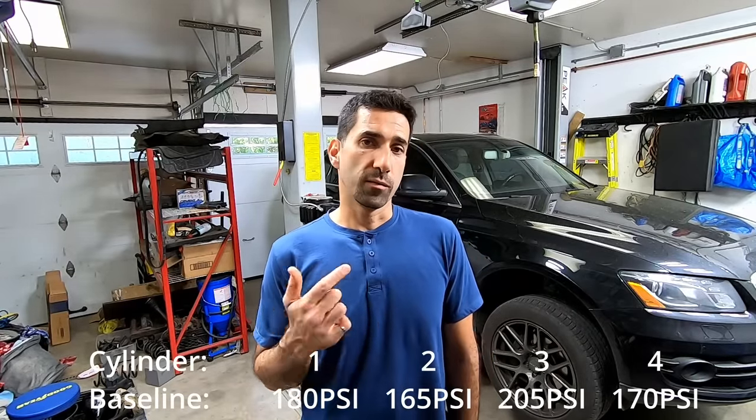So we're gonna keep an eye on that and see if the B12 soak is actually going to fix the compression on that one cylinder. So the process is pretty straightforward.